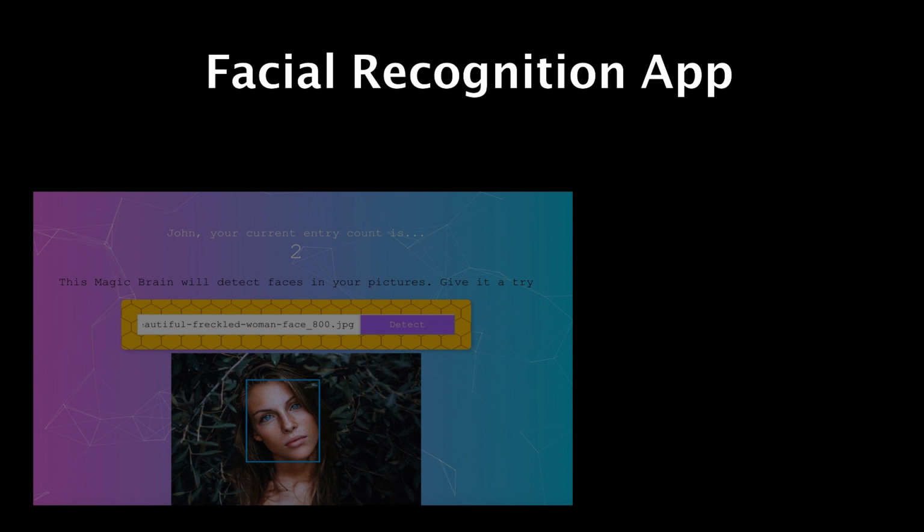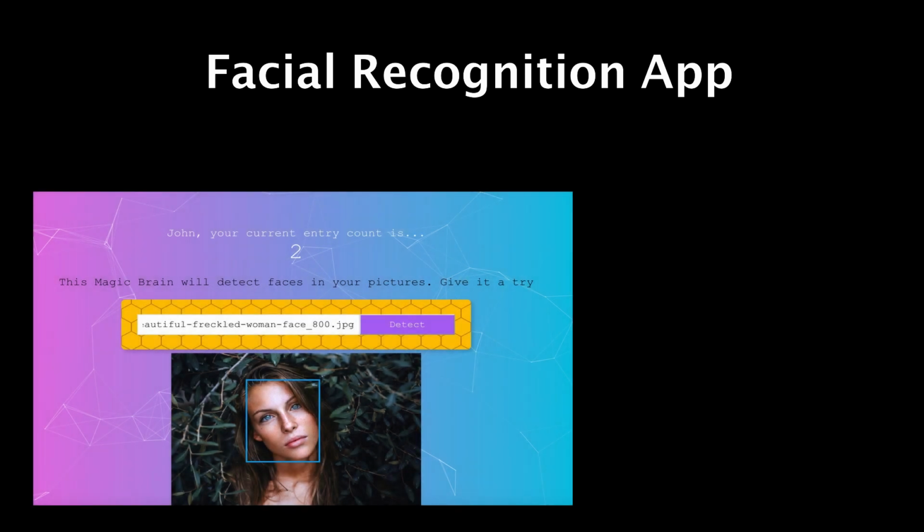Wait, what? Fourth? But don't good things come in threes? Well, not in programming. So the fourth project on my portfolio was a facial recognition web app. The way it worked was that you could upload an image with a person's face and a box would be drawn around their face. It was a cool little project, but it was actually a guided one from an online course I took from Zero to Mastery.